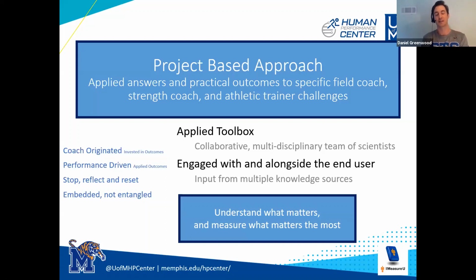He's really summarized some of this stuff nicely, which was when he said, your job as a sports scientist is to understand what matters and then measure what matters the most. And I think that's a really nice summary of sports science. Especially these days, we can measure whatever we want, really. There's no limit to the amount of things we can measure, and our challenge really is to measure as few things as possible to give as much practical output as we can. And hopefully we'll share that as we go through.